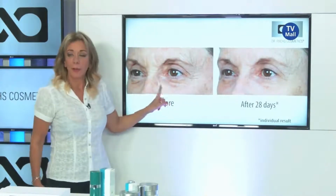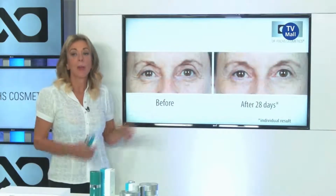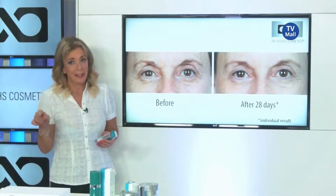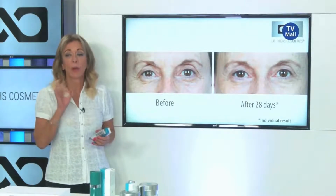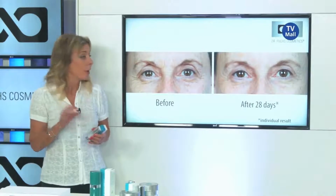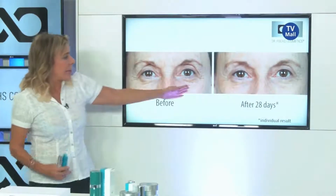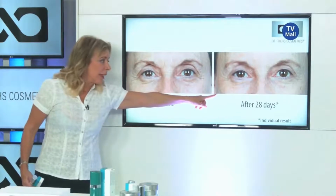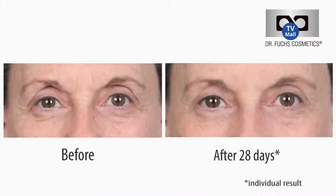If you have a problem around the eyes, just apply the eye cream. You have to apply it in the morning and in the evening, but you don't need much. You need just a small amount and pat it in. So you see it really, look at that. After 28 days, this woman is definitely looking younger than 28 days before. She used also the serum for the mimic wrinkles on the forehead.